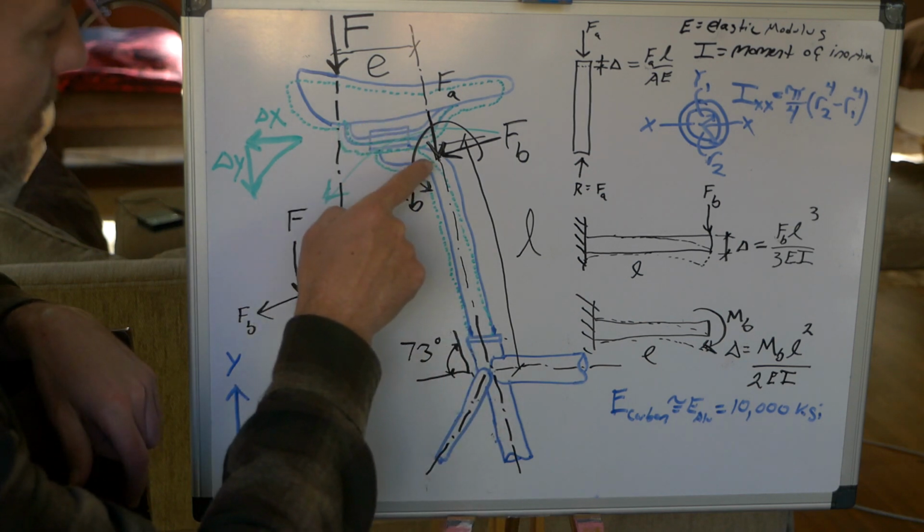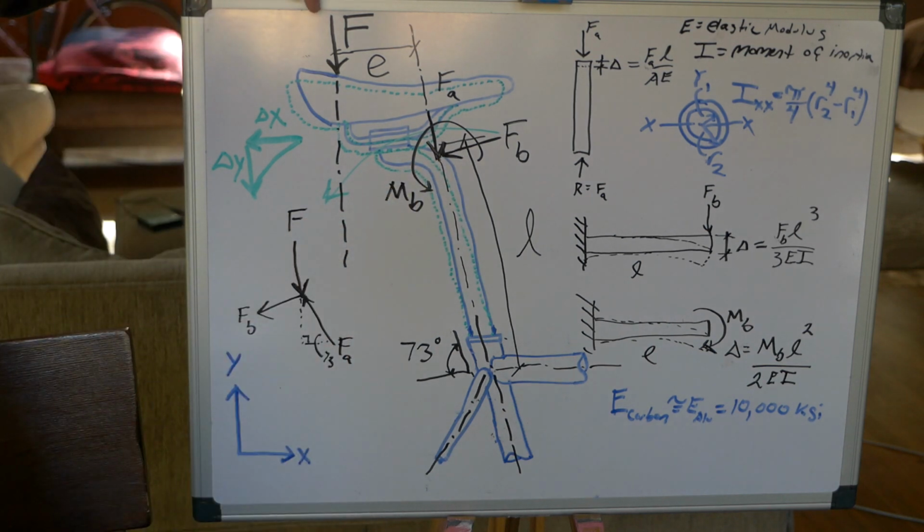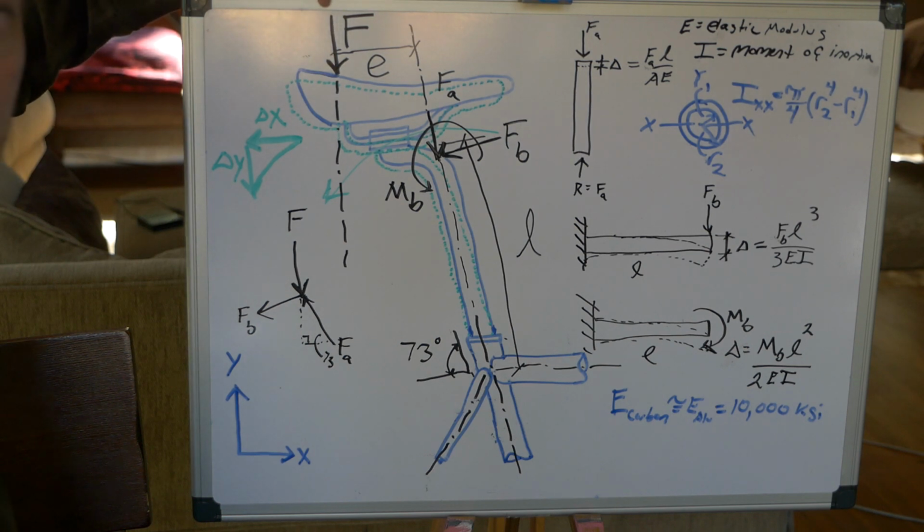These black lines represent center lines of the different tubes. And then over here, we have created a moment couple. What that simply is, I've taken the component force. This is us sitting on our saddle. We're sitting somewhere towards the back of the saddle with our sit bones. And this is kind of our neutral riding position.